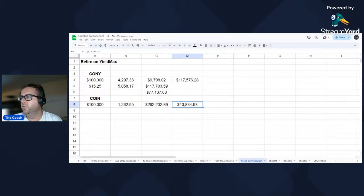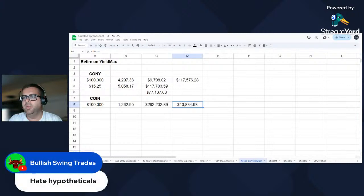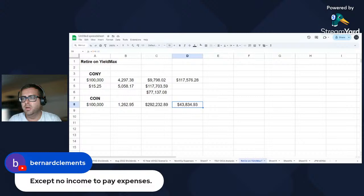And let's do a few more comments here. Hate hypotheticals. Well, this is not a hypothetical. This is reality. This is what both of these did over the past year. So I'm not sure what the hypothetical is. Except no income to pay expenses. Well, you would just have to sell some of it. I know a lot of you hate this argument, but I'm just dealing in facts. This is what these have done.